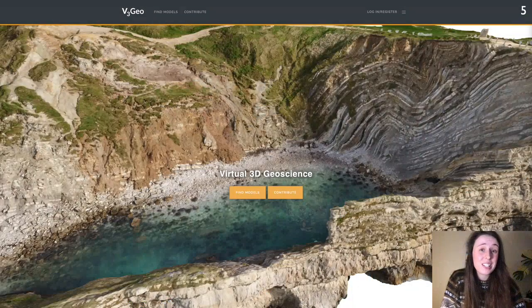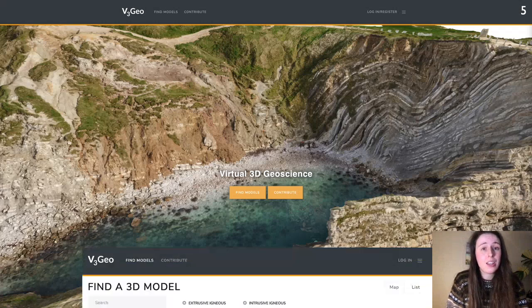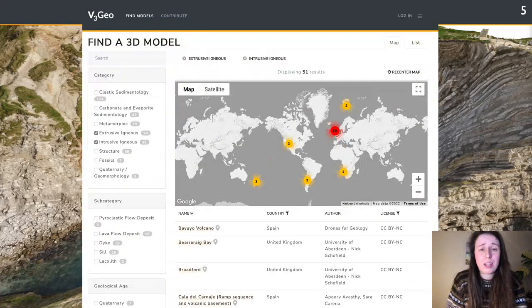So I mentioned the staff's prior experience with V3Geo. If you don't know what V3Geo is, it's an online repository for 3D models across geoscience. There are about 250 models on there at the moment, and about 51 that are relevant to volcanic and magmatic systems. If you have your own 3D models and you would like to upload them to V3Geo, there is an ability to contribute to the platform and upload your own models for teaching and your own research if you wish.